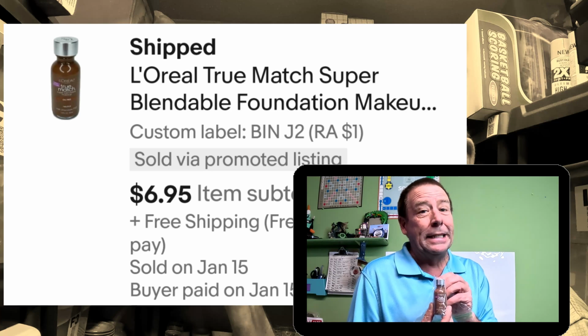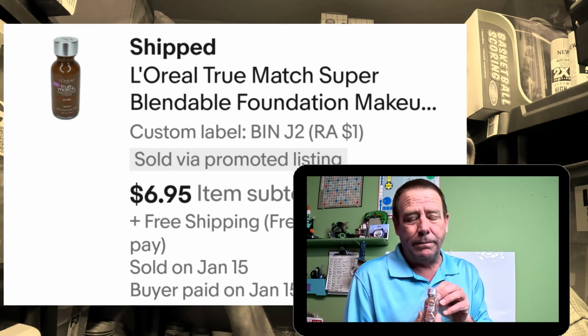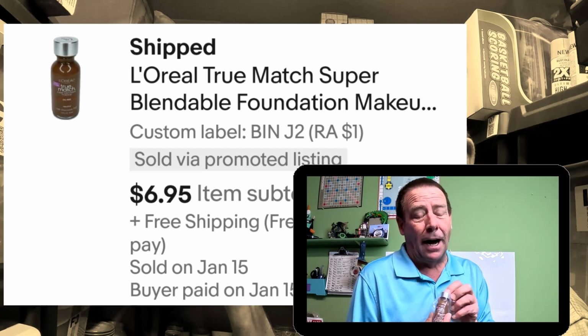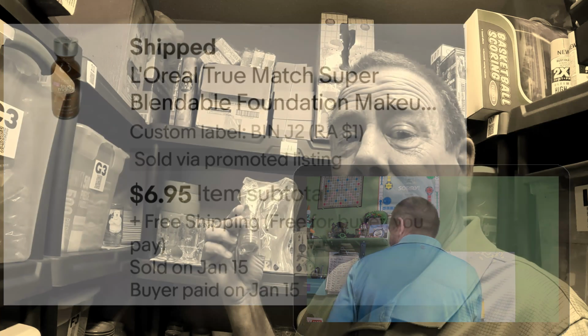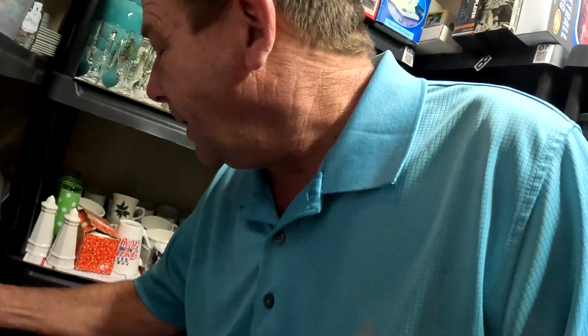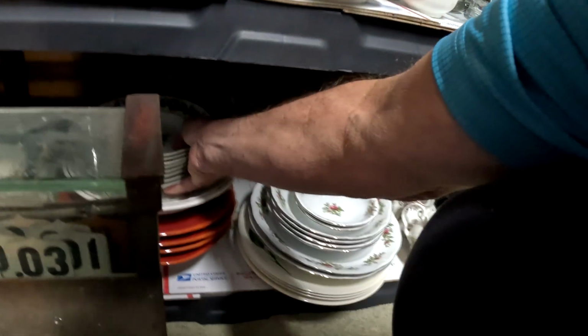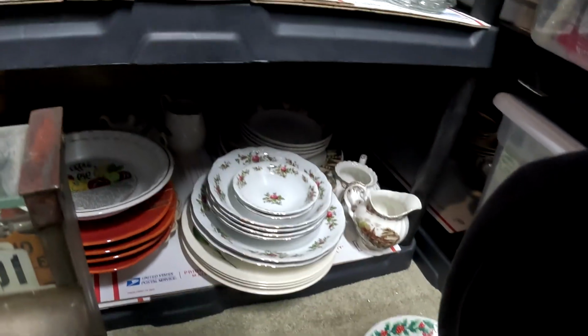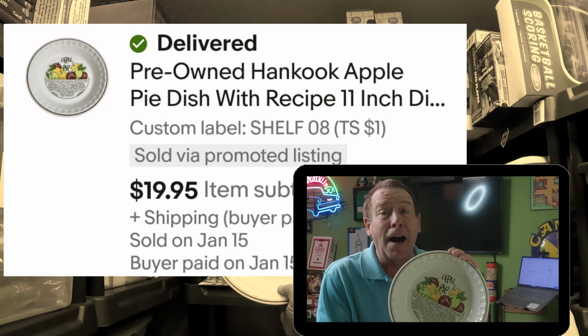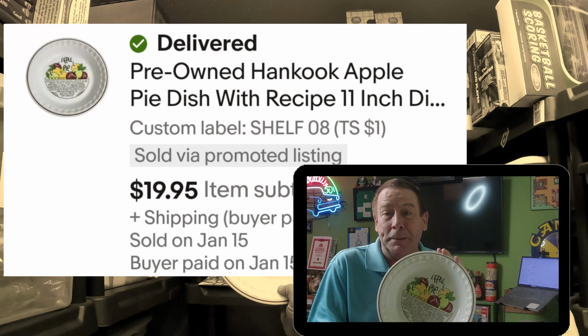Something like this, I wouldn't suggest picking this up unless you get multiple quantities of these, and you're paying no more than a quarter to 50 cents each for these. I ended up paying $1 for this. Okay, we have a pre-owned hand-cooked apple pie dish with recipe, 11 inches. It's going to be right down here. Picked this up at one of the local thrift stores here in town for $1. This sold for $19.95, and the buyer is paying $9.50 in shipping.